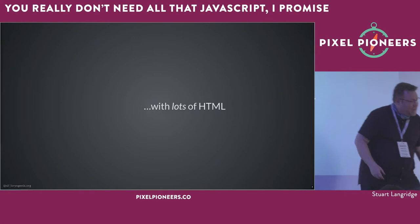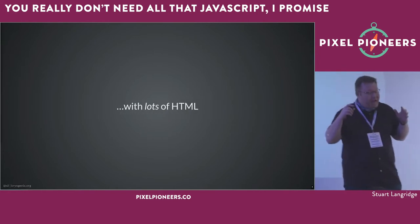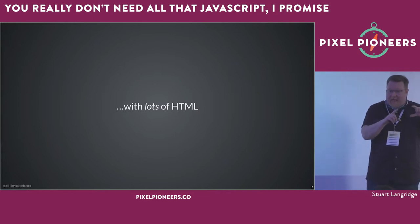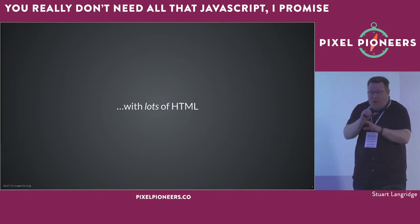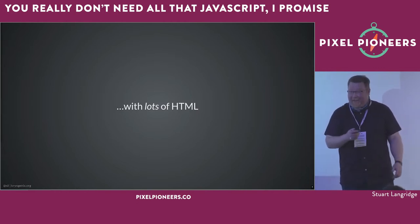Oh, hang on. No, sorry, I read that wrong. He tested a React site rendering a single tweet against a plain HTML page rendering all of his tweets, all 27,000 tweets, 8.5 megabytes of HTML.